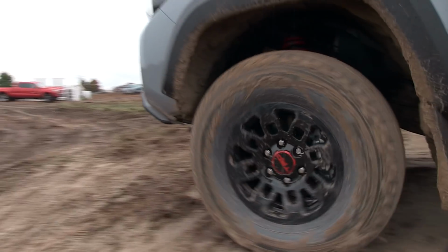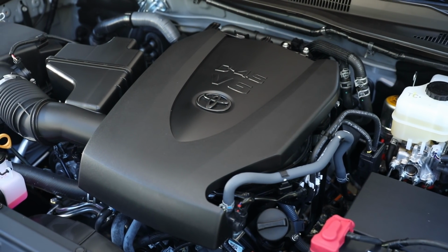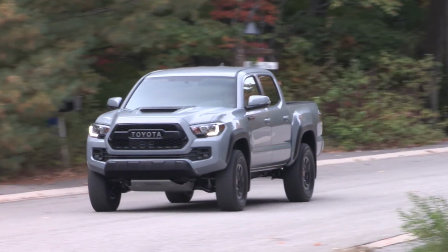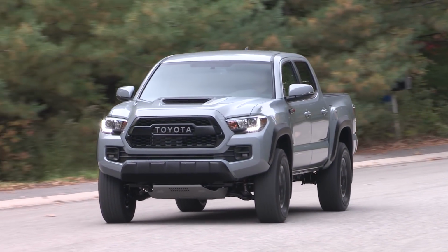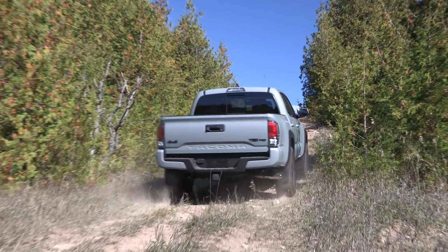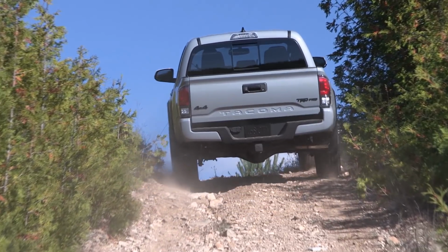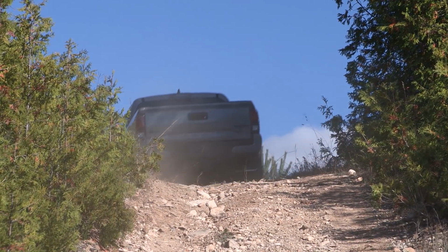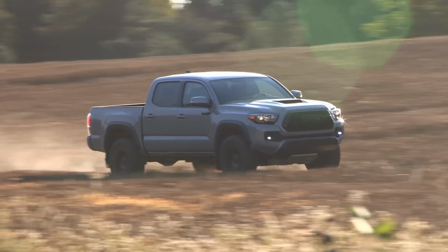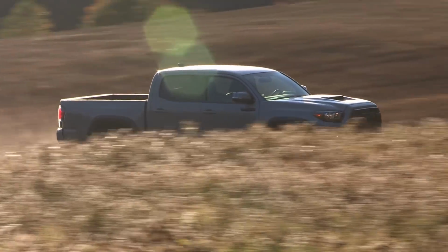The engine of the Tacoma TRD Pro is the same 3.5-liter D-4S system found in the regular Tacoma. This allows the engine to operate with a more efficient Atkinson cycle for times when power isn't needed, or a conventional engine cycle. In addition, the injection system can run on regular port injection or the more advanced and responsive direct injection. This is one of the most advanced engines on the market in a truck or a car, and this technology just won an award from the Automobile Journalists Association of Canada.